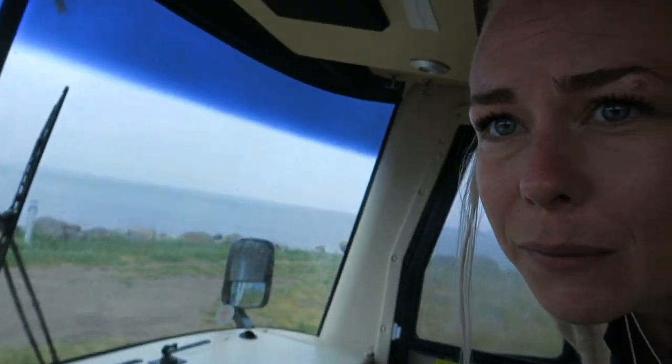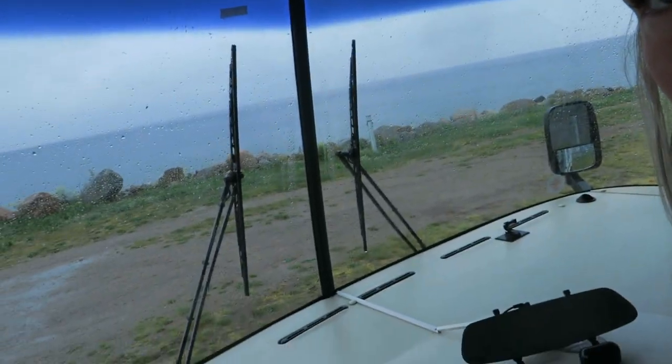Borgholm here on Öland, and Borgholm is the biggest commercial city in Öland. I believe it's the biggest one, I'm not sure. It's really, really rainy outside. We were going to go for a bit of a walk, but I think we'll wait a little while.